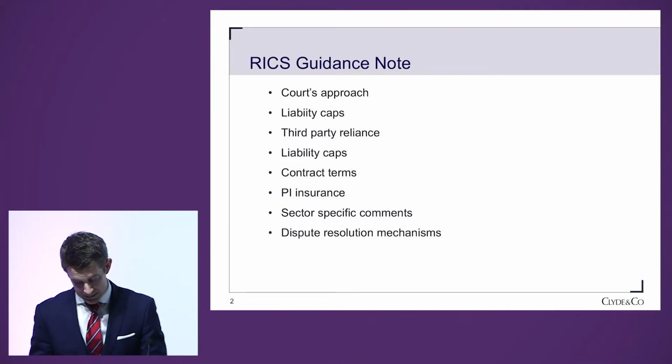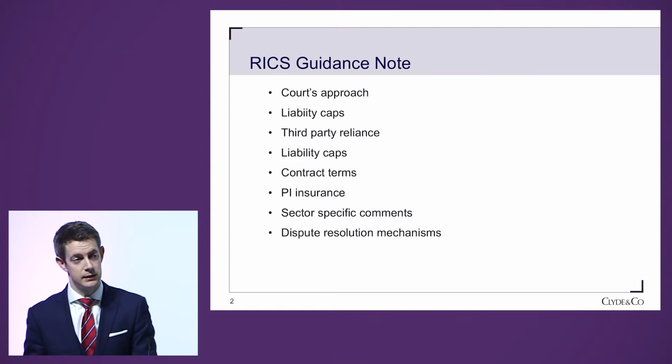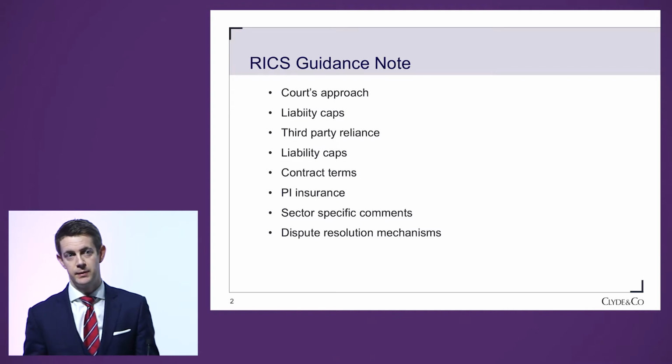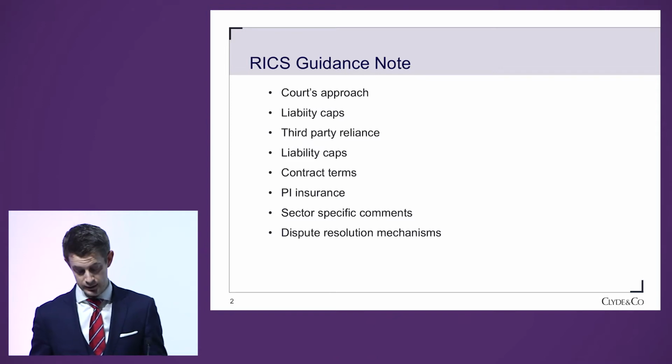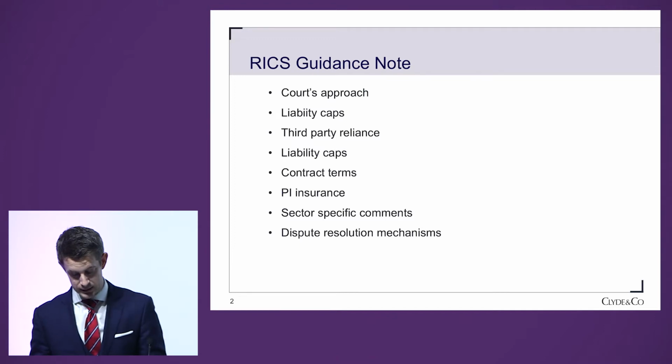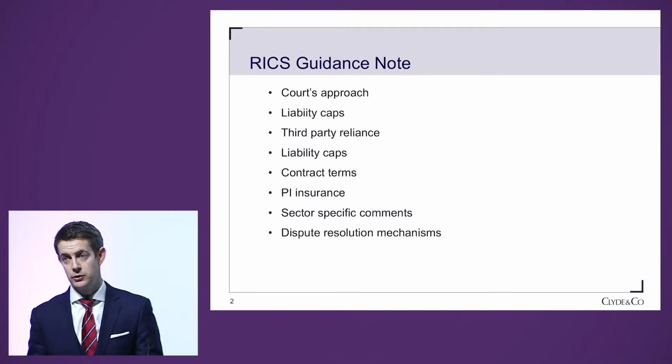So jumping back down again, the appendices, this is probably the biggest change in the structure of the guide compared with the last version. They set out some sector-specific issues in relation to residential valuations on the one hand and commercial valuations on the other. And also there's another appendix dealing with dispute resolution mechanisms.